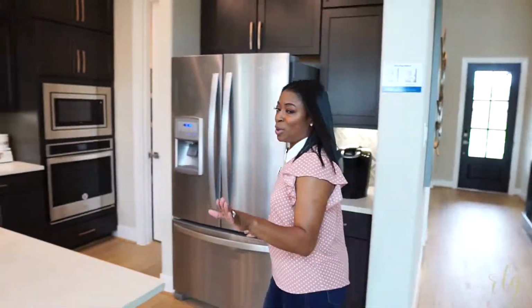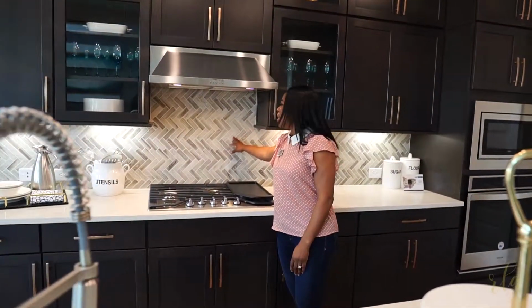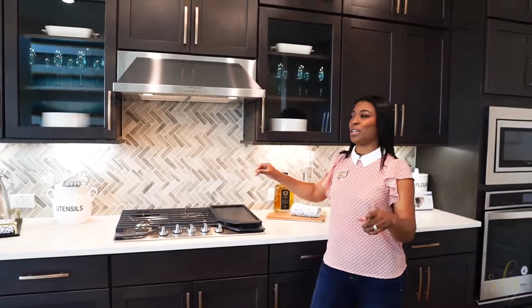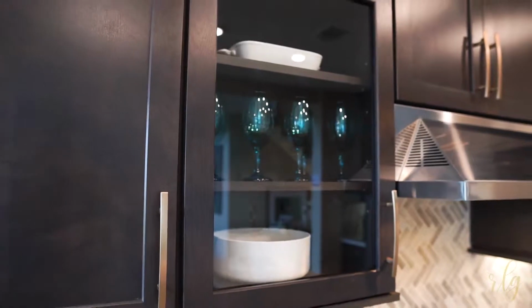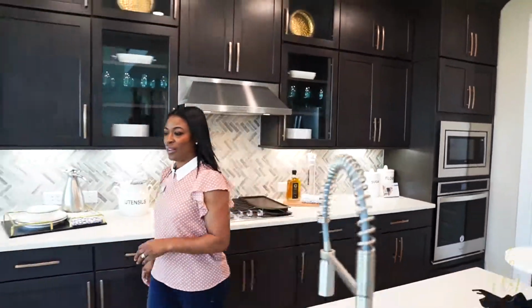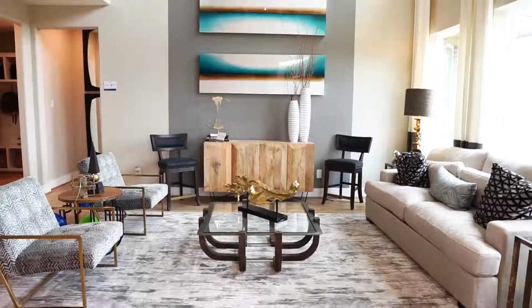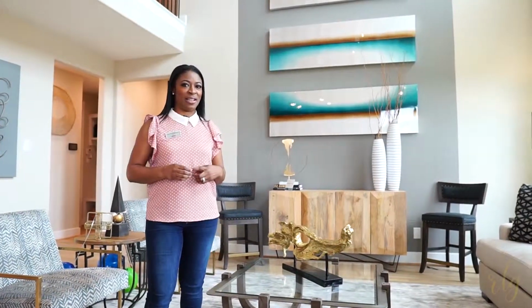So one way to keep your pulse on that budget is by bringing in simple features like this. Adding this herringbone backsplash adds a lot of pizzazz and character and is very friendly to your budget. Another quick tip, the glass inlays. Those are perfect. You can highlight your beautiful pieces and it brings in a lot of character. Wow, a two-story living room expands your space while also keeping it budget friendly.